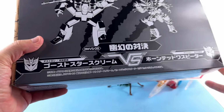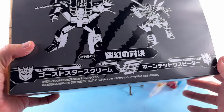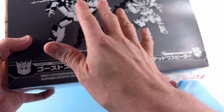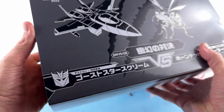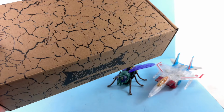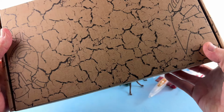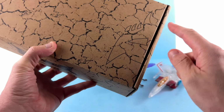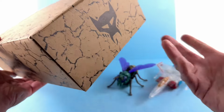And then you have this, and when you open it up, it's a whole bunch of Japanese that I cannot read. No clue what any of that says, but you've got these blackish images of Ghost Starscream and Haunted Waspinator. That's basically what you have in this set. On the other side, you've got images of them in their alt modes. I don't really know what this is meant to replicate. It kind of looks like Broken Ground, honestly. You've got the logos on the side, Maximals, Predacons, all that kind of stuff.